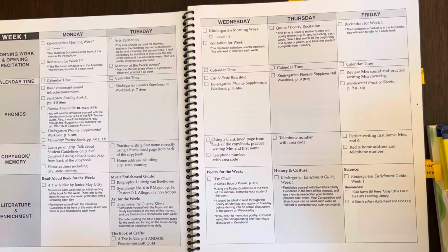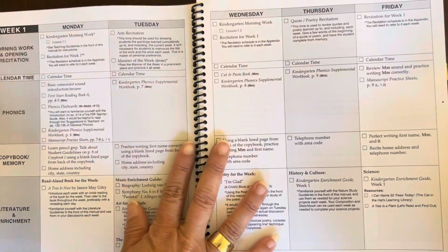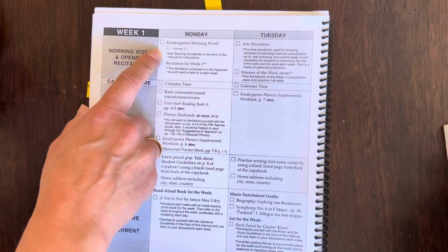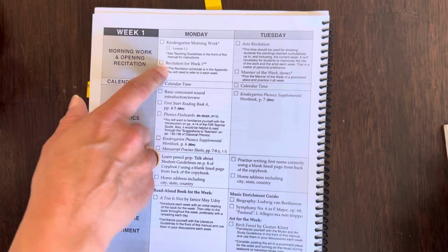There we go. It is by subject. And here's Monday, so it's our first day of kindergarten. We're going to start out with kindergarten morning work. It says see teaching guidelines, then recitation, which is in the appendix.